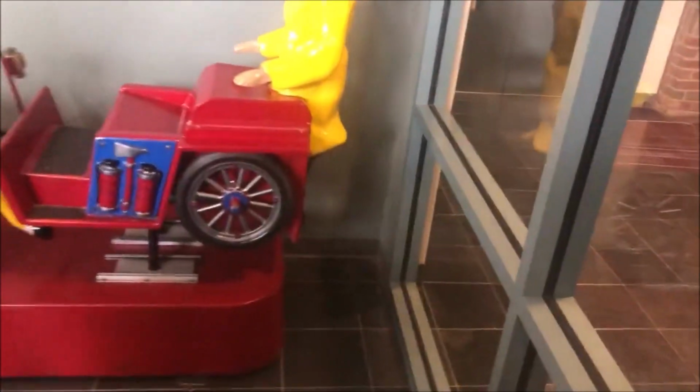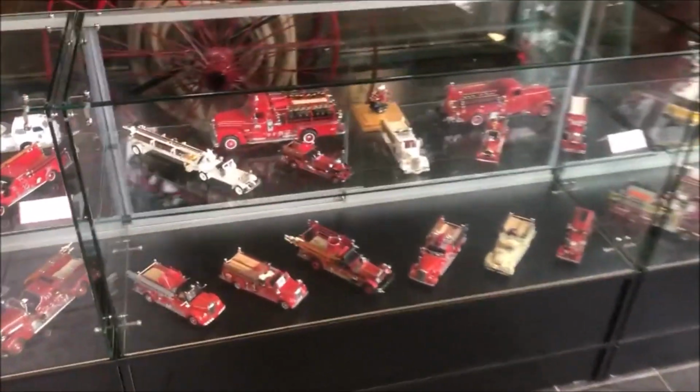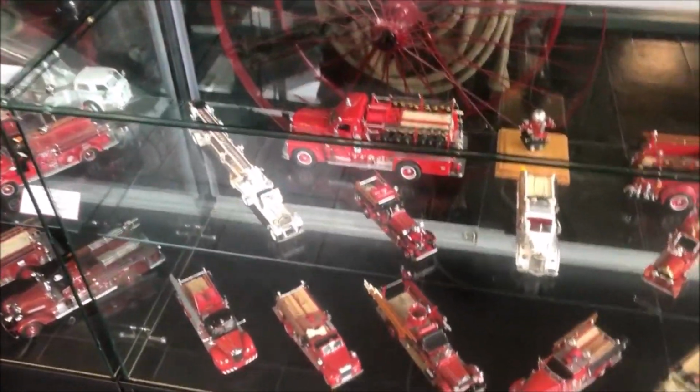The cases over here contain a lot of different types of toys and models of fire trucks. They are not specific to the Marietta Fire Department. These 3 cases right here are all models that were donated to us to show different fire trucks from around the country that the gentleman had been working on throughout his lifetime and no longer wanted to maintain. So if you would like to look down here and see some of the trucks up close, you're more than welcome to. Again, we just ask you not to climb on them or touch them at all.